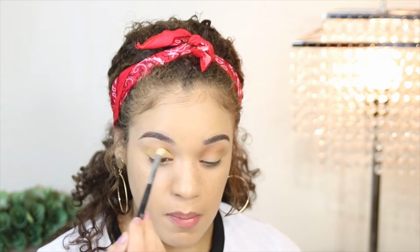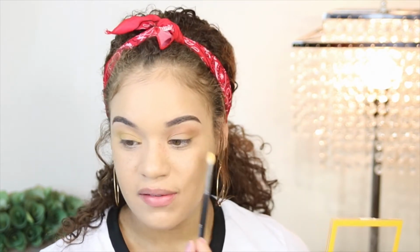Okay, I see it a little better now that I switched brushes. I'm thinking maybe you want to use a real haired brush instead of a synthetic just because maybe that works better with the matte shades. I definitely see it a lot more now. And you guys can see too, like this eye, you can see the yellow, whereas this eye, I applied yellow here, but you can't even see it.